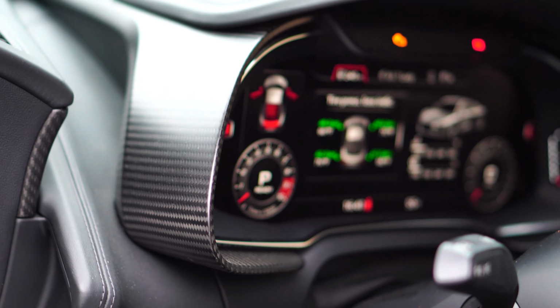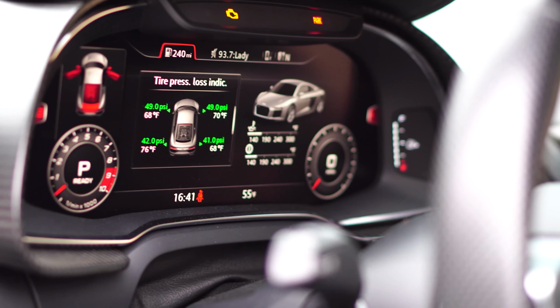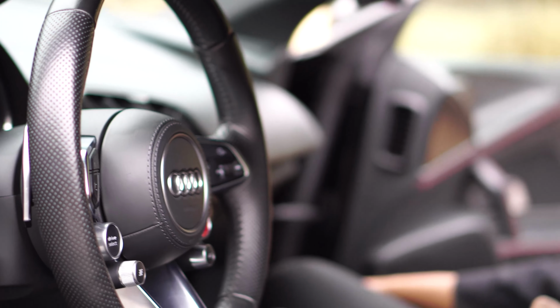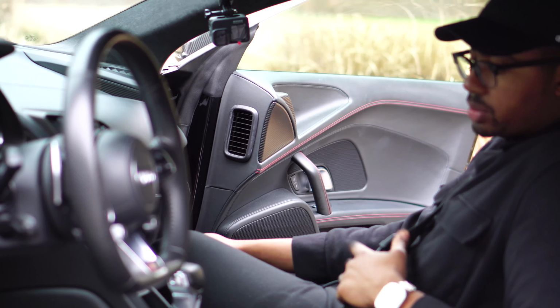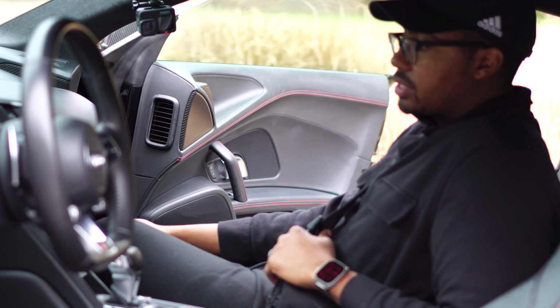But yeah, there's not much to this car, guys, which is a head scratcher because it is so expensive. MSRP starting around $190,000 on up to $200,000 for some crazy option Audi R8s. There's just not a lot going on here, and that's the thing I love about it. It's minimal, it's tactical, it's technical in the right person's hands, and it gets the job done. And like I said earlier, it fits literally every occasion.